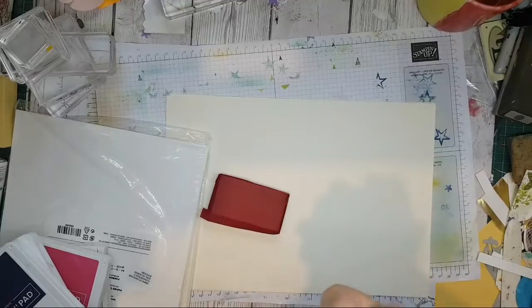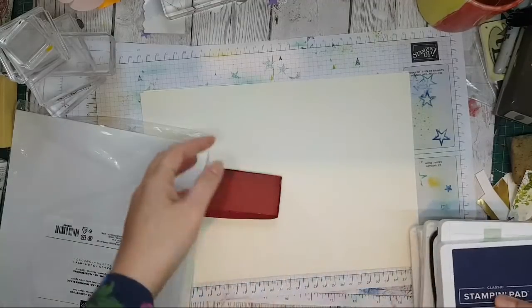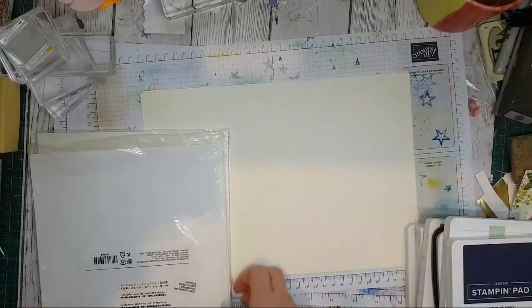So, welcome to my first day of challenges and crafting, stamping. I don't know whether to call it crafting or stamping. Let me know what you think.